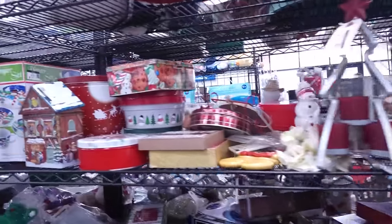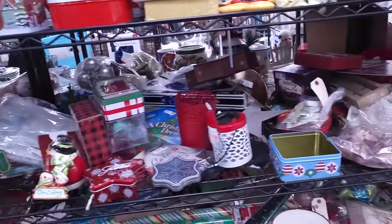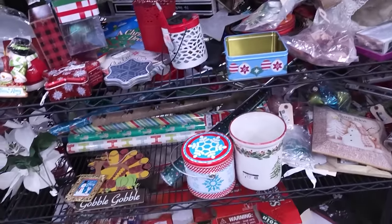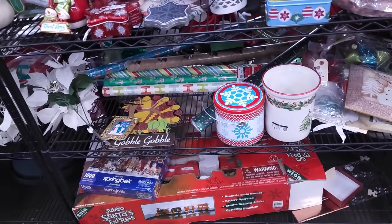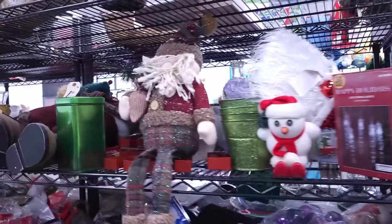They have a lot of Christmas left. I don't normally remember seeing this much Christmas left right before Christmas, unless they're getting ready. I haven't seen them saying they're going to do some sale, but maybe they are. Let's look over here.